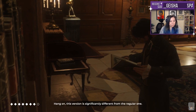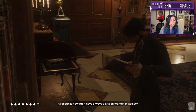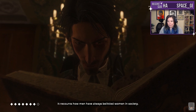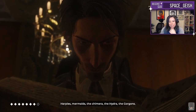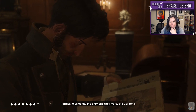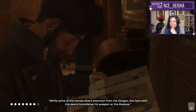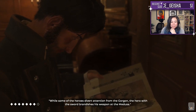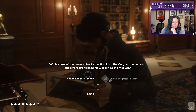Is there any way I could just skip all this? Damn it. Yeah, the soldiers are definitely showing something. Ah, the section on the Medusa. While some of the heroes divert attention from the Gorgon, the hero with the sword brandishes his weapon at the Medusa.